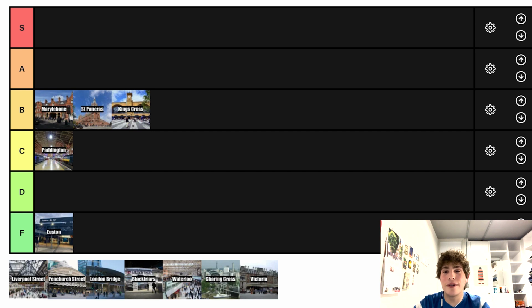I don't know why, but Liverpool Street is my favorite mainline station in London. I really like that you have to go out from the tube and walk up the stairs to get to the area around it. I feel like the entrance is very wide and welcoming, and it's a really cool station the way it mixes the old and the new. And I really like the area around it. So Liverpool Street gets an S.